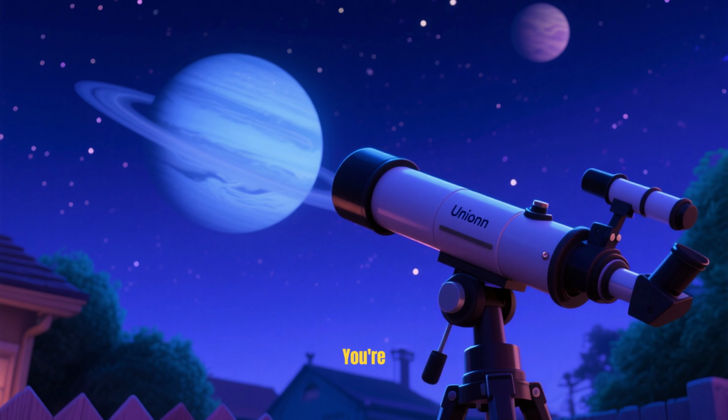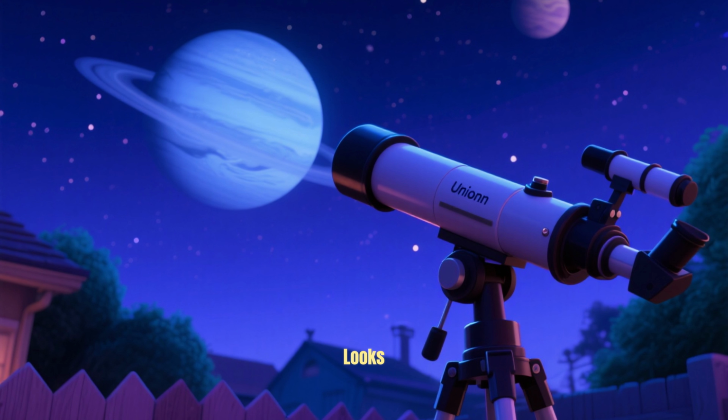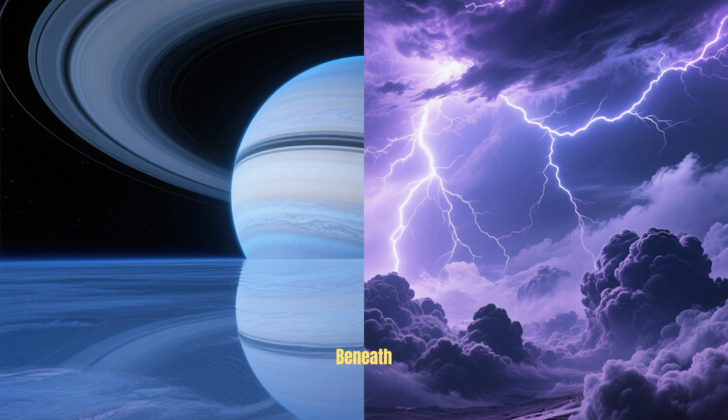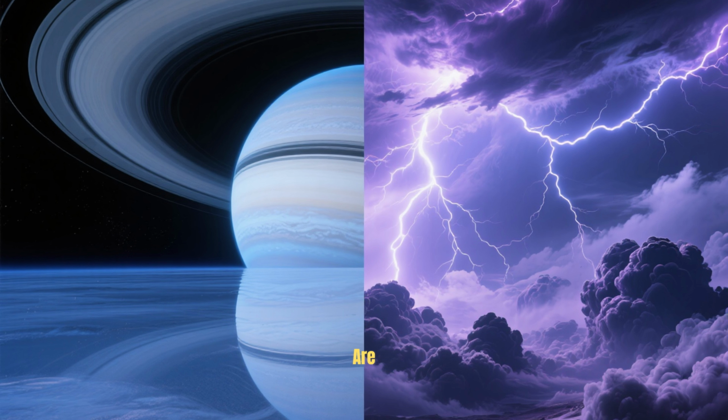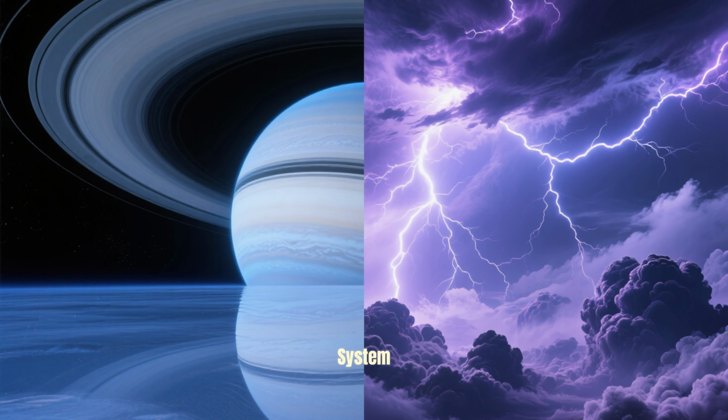So next time you're looking at Uranus through your backyard telescope, remember that although it looks featureless and calm, beneath the surface, giant storms are raging, bigger than anything we've ever seen in our own solar system.